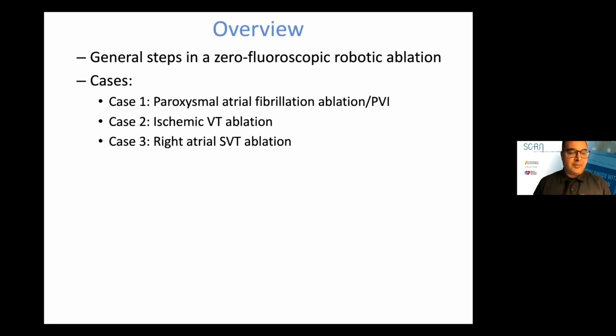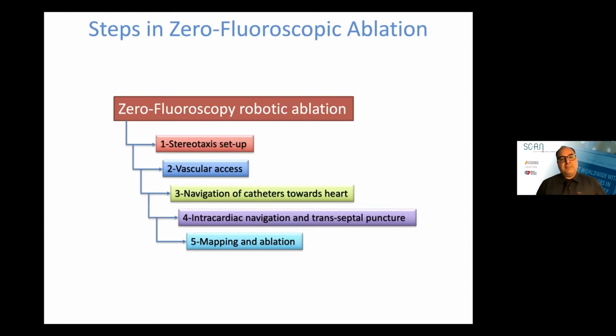The reason I picked these 3 cases is that I want to show the versatility of fluoroless ablation, which you can apply to any chamber of the heart, short of epicardial ablation. Any of the ablation can be done without fluoroscopy. Just one basic introduction about how these cases are done. Really, there are 5 general steps that we have to go through. The first step, which is specific to Stereotaxis, is how to set it up without using fluoroscopy, which is pretty straightforward, and I think that issue is resolved now with the new system. Then gaining vascular access, navigating the catheters towards the heart without the use of fluoroscopy, and then how to use electro-anatomic mapping and ICE to move the catheter and do transseptal puncture. And lastly, mapping the chamber of interest and ablation.